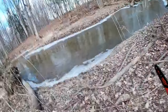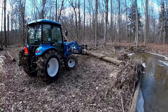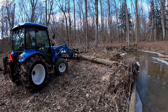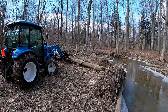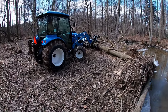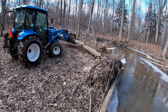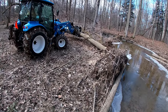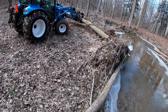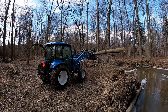All right, this is gonna be set right there. Perfect, now we can wrap a chain around that log and get it right out of our way. I'm only gonna film us dragging this one out of the way, then I got a bunch of work to do getting the other ones out of the way. Oh, never mind, he's just gonna use the grapple on it. Oh, that thing's just a beast.